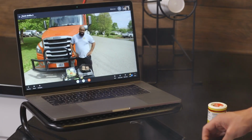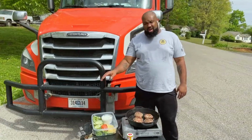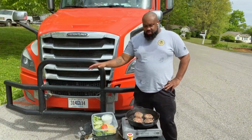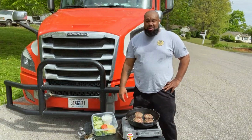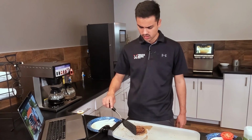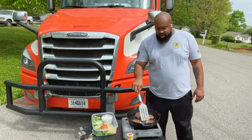Very cool, very cool. I like to take my Oklahoma Joe out and smoke, especially when I have a long break. I know I'm not going anywhere. Throw on pork shoulder, ribs, and it's a lot healthier for me to cook my own way. Right. And it's a lot cheaper than eating inside of a truck stop.